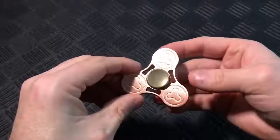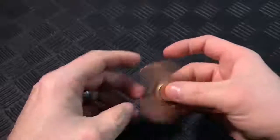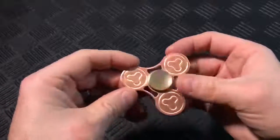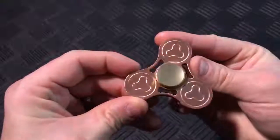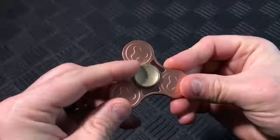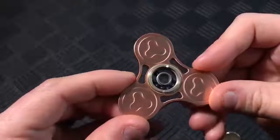TYZEST Spinner Fidget EDC. This elegant little number is made from CNC milled copper, with a hybrid bearing of ceramic and stainless steel sitting at the center. It spins for positively ages, thanks to the combination of the quality bearings and the weight of the metal. It might be considered a little too pricey, however.